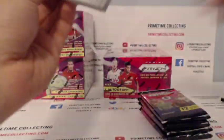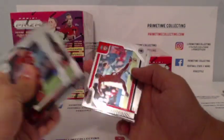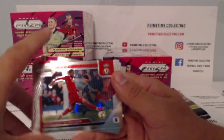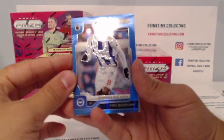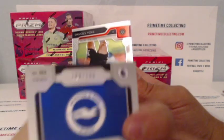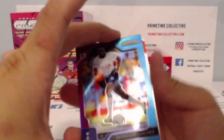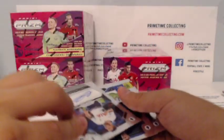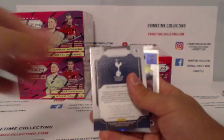Still time. You can still get something sweet. For Liverpool, Fundamentals, Giorgio Wijnaldum. Blue for Brighton, Vess Soma out of 199. All base. David Sanchez for Tottenham. And on the other side, again for Tottenham, Toby Alderweireld. It's like their third auto this case. Congrats on that, Tottenham.